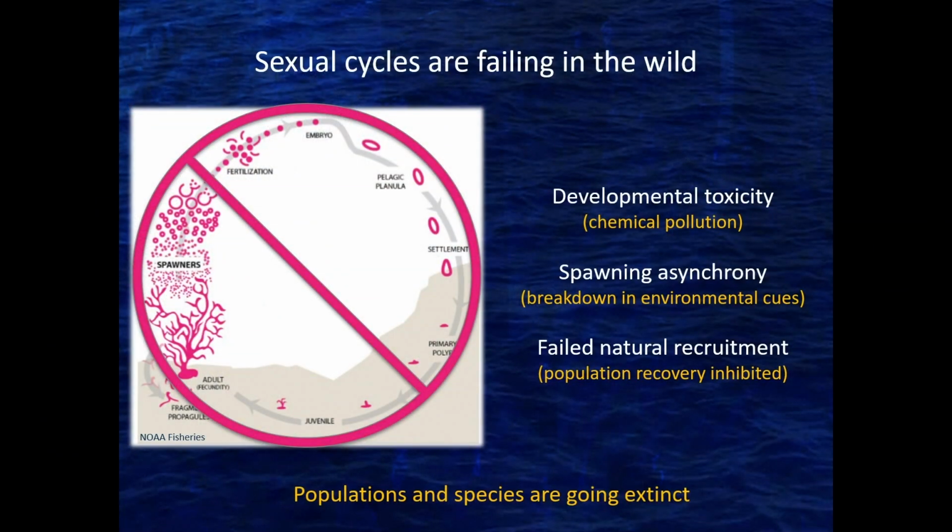And then finally, in some regions, there's just no natural recruitment. So after the larvae are produced, they look for a place on the reef to settle, and that's just not happening. So maybe corals are spawning, but the larvae are not recruiting back into the population. And one reason, as I said earlier, could be the macroalgae just covering the reef surface, and there's no free habitat for the larvae to settle down. So as a result, we're seeing very rapid loss and extinction of populations and species.